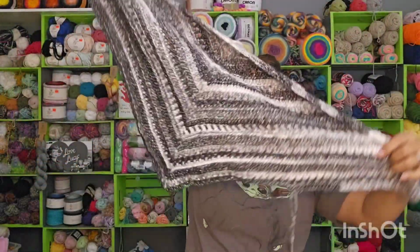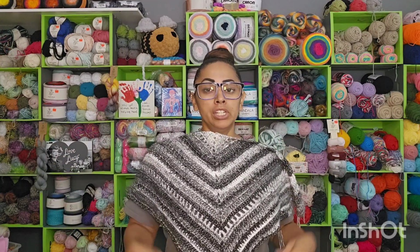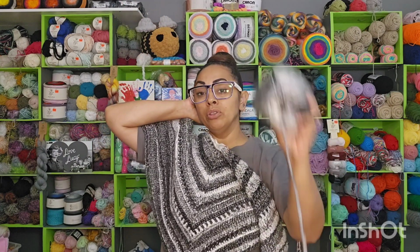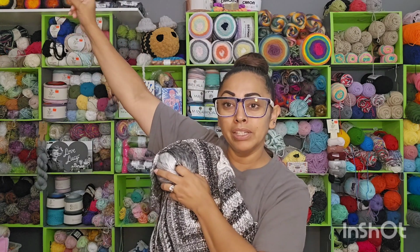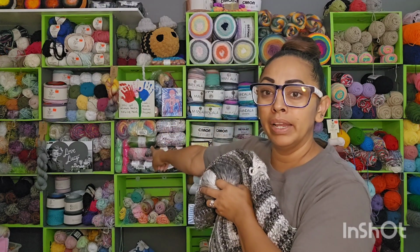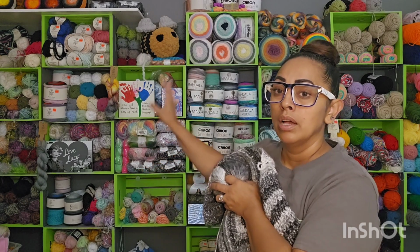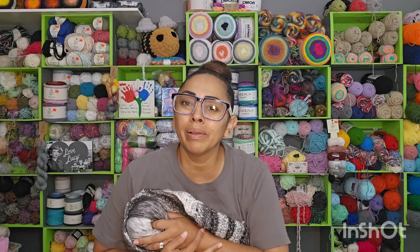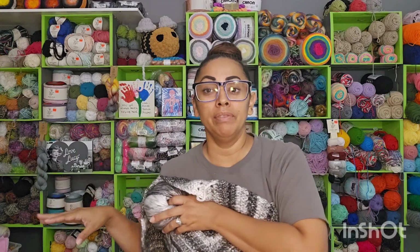So I only have maybe 1 or 2 rotations left to finish this front portion of the scarf. And then I found the rest of the bag, and it's a pack of 8. I do have some Ice Yarns up there, that's Rockstar, and I do have Ice Yarns right here. I need to finish this. Oh, so I know that it comes in a pack of 8.